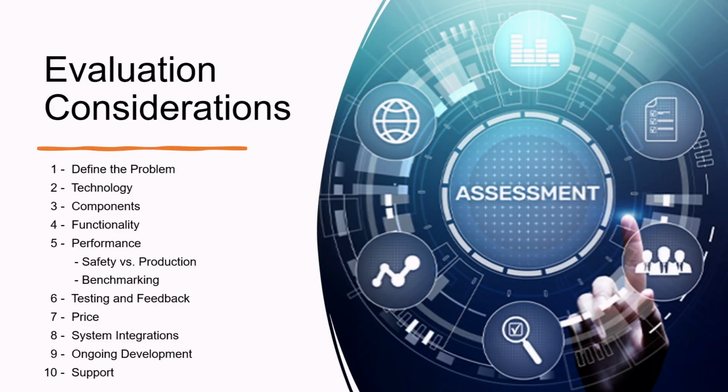So consider that. Everybody has different budgets, but probably not good to go on the top or the bottom end of those. Integrations is another thing you really want to think about.